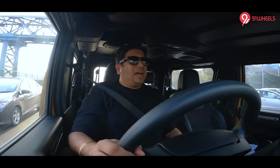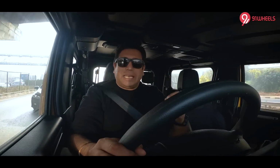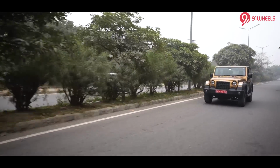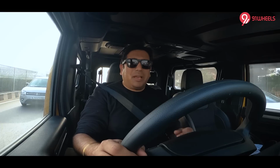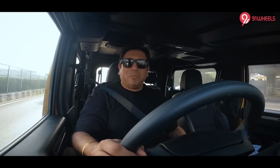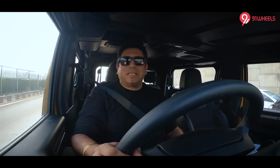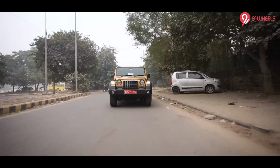What else? Well, I've seen a small disconnect in terms of when you lift off from the right pedal and you go back, you do feel that small jhatka or thud coming in from the floor and also from the gear lever. That could have smoothened out a bit, but again, I think Mahindra has already done a lot of work with this engine. Why do I say so?